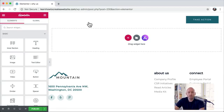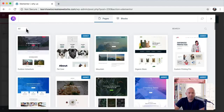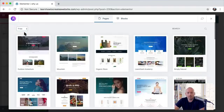It's much better. So to do that, all we're gonna do is press on this A right here, this little symbol. And now it's gonna give us all of the websites to choose from, and we can add any of those individual pages to our page. So we can go over here and press free so we can see all of the free ones. And let's just click on this first one.